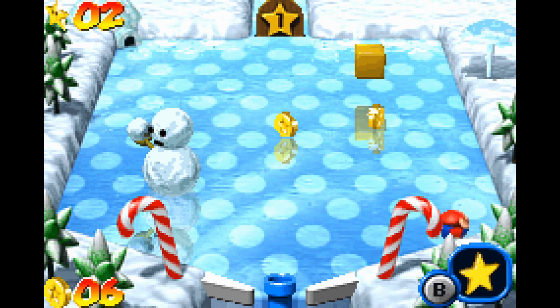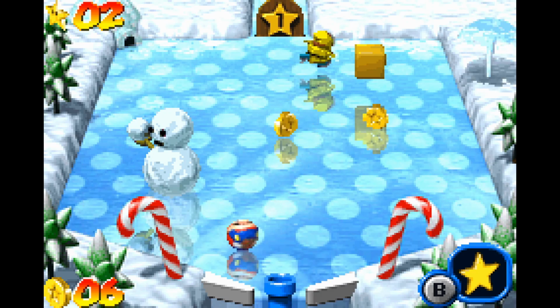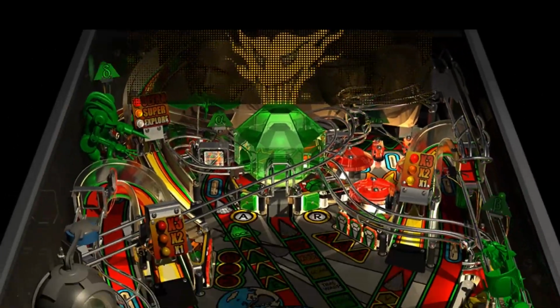But get this, Super Mario Ball was made by a little studio called Fuse Games, previously known as Cunning Developments, who made Pro Pinball. The heck were they playing at?